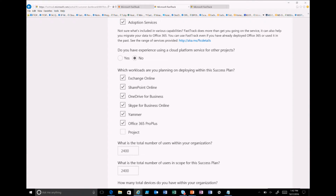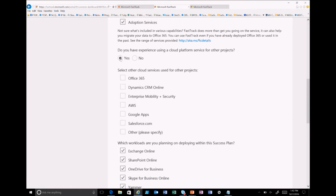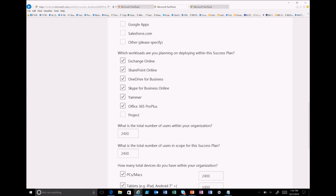I'm sure a lot of us are using Amazon, et cetera, right? So you can document that here. I can include it in the plan. Once I say yes here, it will ask you what other services you already consume, because some of that upfront work that I talked about might already be done if I'm already using another workload somewhere else.